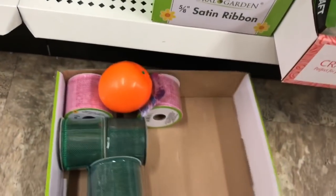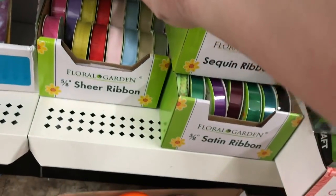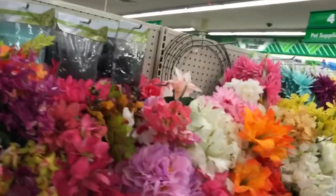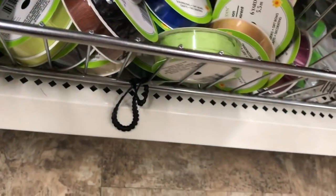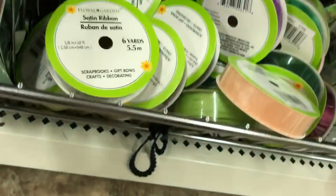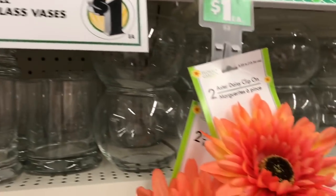They have some grosgrain, some satin, some diamond wrap, some sheer ribbon, but they don't have that lacy stuff that Emmy found. What do they call it? Scalloped edge. But they have flowers galore and rocks and wreath forms and floral foam, and look at all the floral making supplies. Oh, there's more ribbon down here. This pretty silver satin ribbon is really pretty. And they have garland and raffia and foam and vases. Oh, they've got the fluted top vase. Yeah, we could do that.